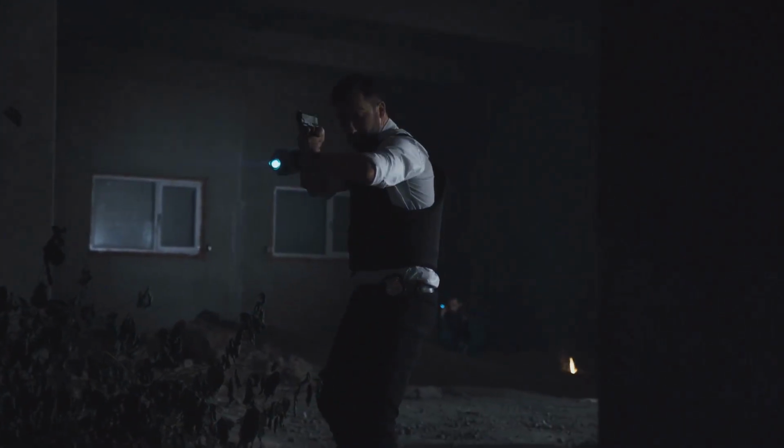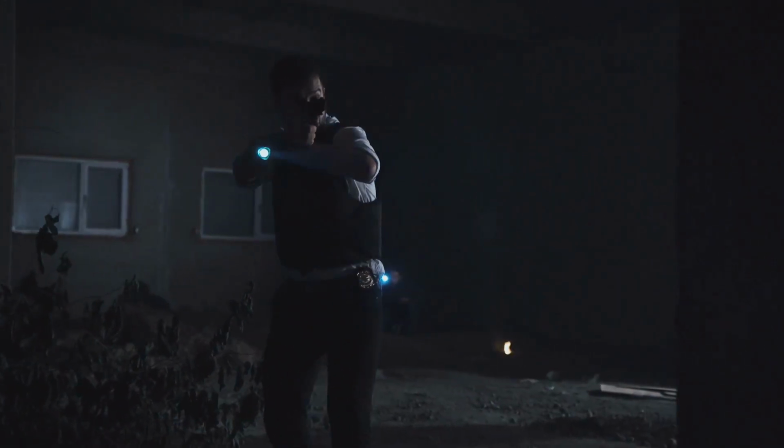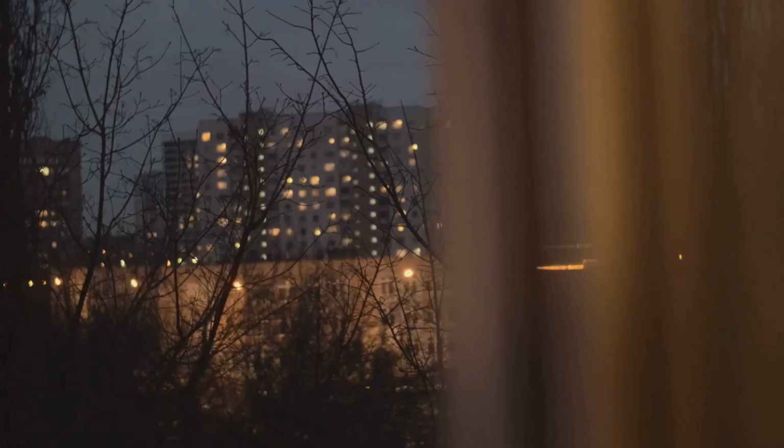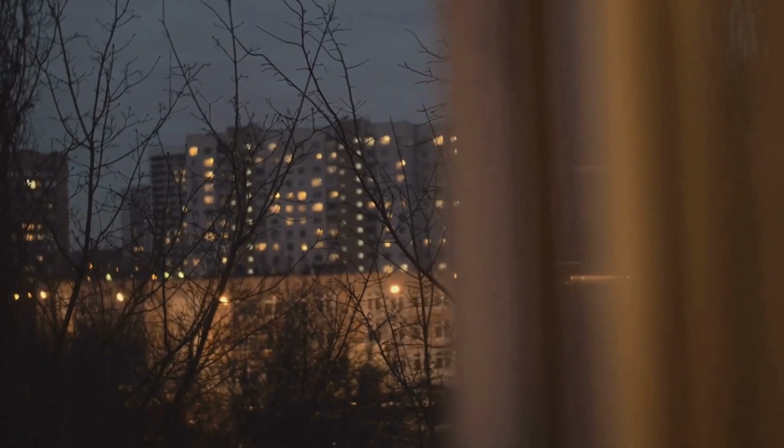Inside, keep high-lumen torches in key locations for quick access. A powerful torch can disorient an intruder and give you the upper hand. Lighting is both a deterrent and a defensive tool. Control your environment with light. Make your home a place where threats can't hide.